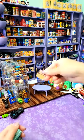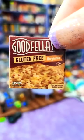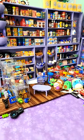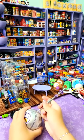Oh, I'm so excited about the pizza. So cute. Look at the little pizza. Look at the pizza. I love it. All right, let's open a series 3. My favorite is my Breyers Cookies and Cream ice cream.